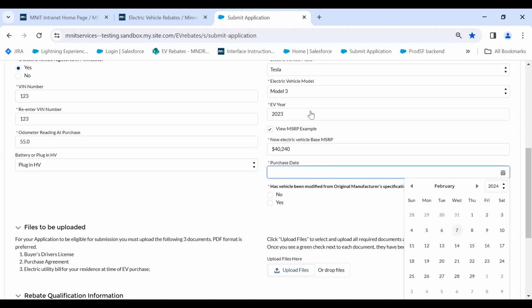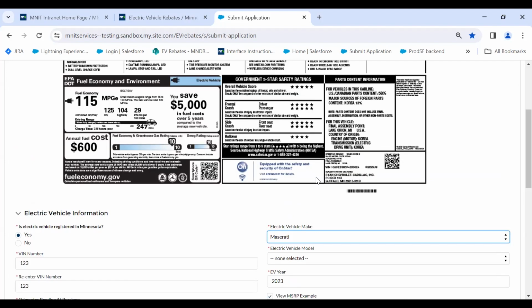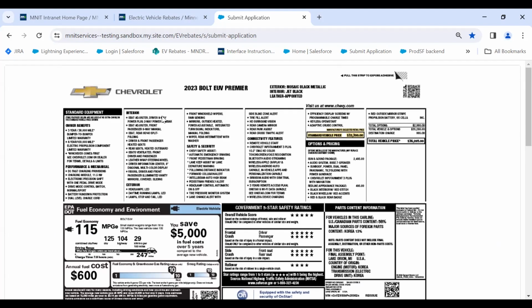Now, if you were buying a Maserati, let's just say that, this is an example sticker from a non-Tesla car, and this is a Chevrolet Bolt. There's a place on the sticker that has standard vehicle price, manufacturer's suggested retail price. It'll spell it out there. It should be on there, and that's the number you want, not the total vehicle price, but the MSRP. And again, the sticker should state manufacturer's suggested retail price and have that there. So that's what you want to look for, non-Tesla.